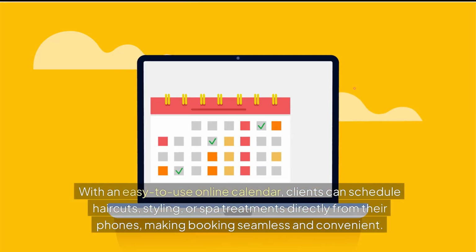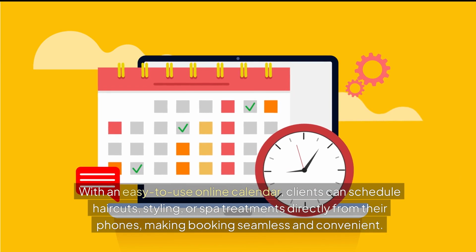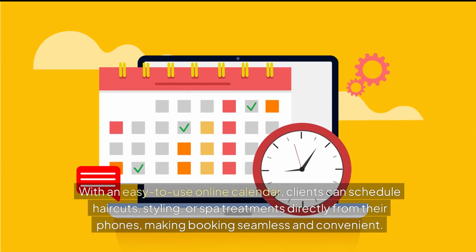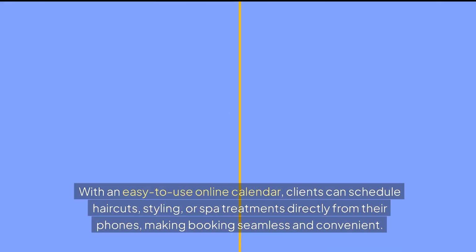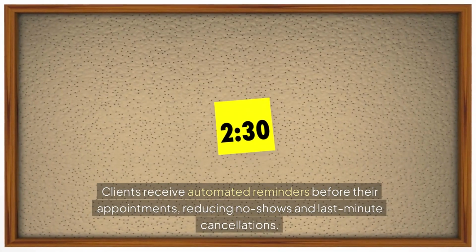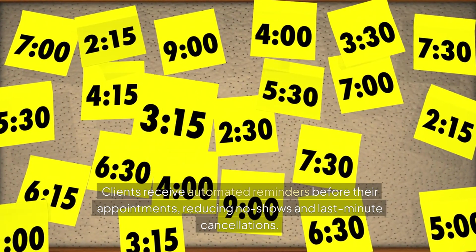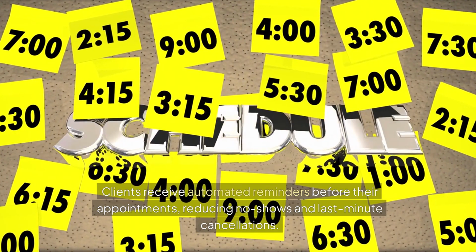Online booking system. With an easy-to-use online calendar, clients can schedule haircuts, styling, or spa treatments directly from their phones, making booking seamless and convenient. Automated appointment reminders. Clients receive automated reminders before their appointments, reducing no-shows and last-minute cancellations.